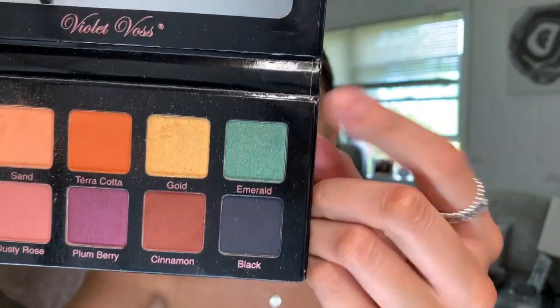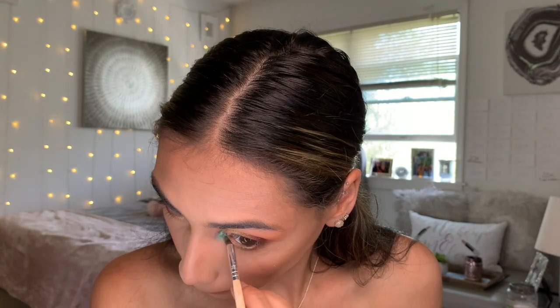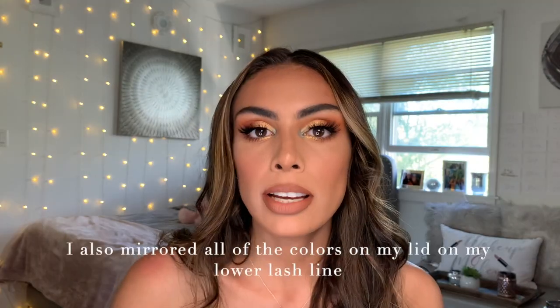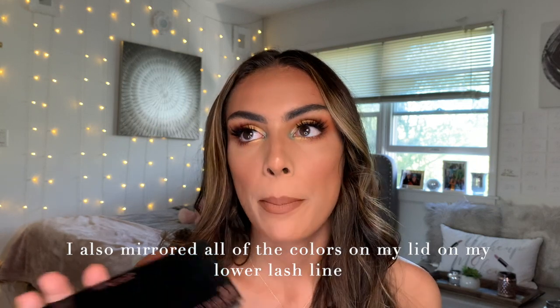And then I put emerald in my inner corner. Again, a little too in your face for me, so then I just put cream on top of it to settle it out a bit. So like I said, I do really like this palette, but I think I will be handing this over to my sister. Yeah, I have no more room for palettes and I really don't need it.